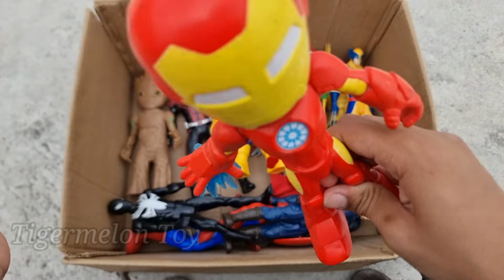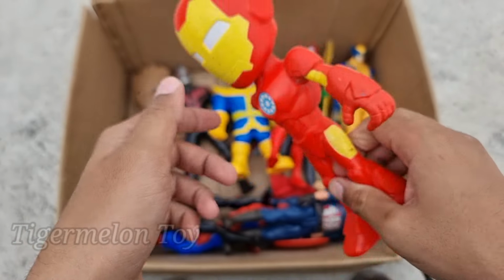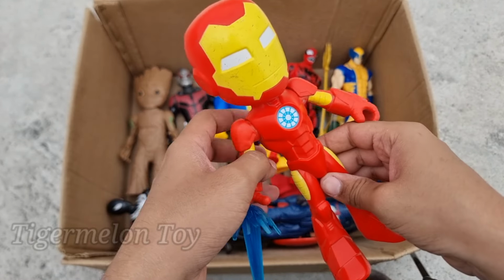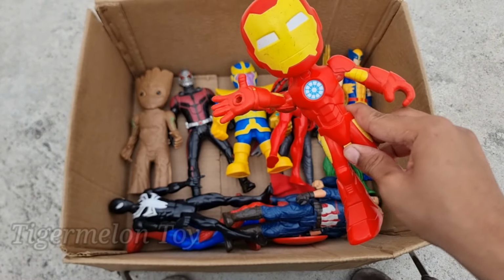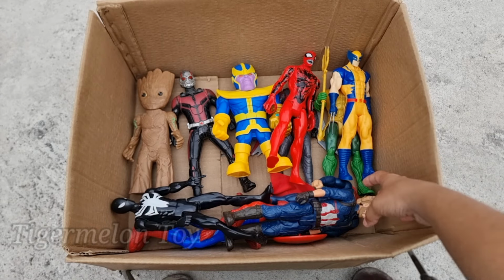Wow, guys, the small and amazing Iron Man is very cool, guys. Look at the very amazing heart on his chest, guys. Look at the full metal suit. Yes, this is a very amazing superhero. Small and amazing Iron Man. Whoa, he's very cool. Now, who is next, guys?